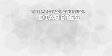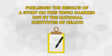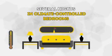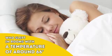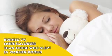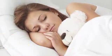The medical journal Diabetes published the results of a study on this topic carried out by the National Institutes of Health. The participants of the experiment spent several nights in climate-controlled bedrooms. The research showed that people who slept in rooms with a temperature of around 66 degrees burned 7% more calories than those who slept in warmer rooms. The facts speak for themselves.